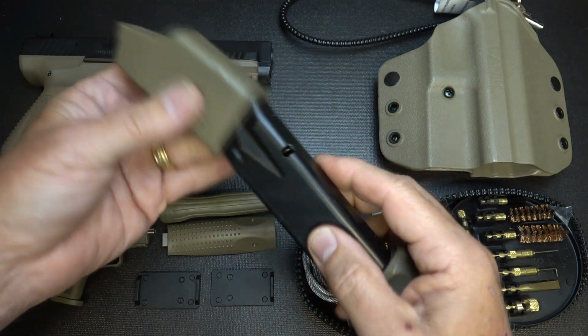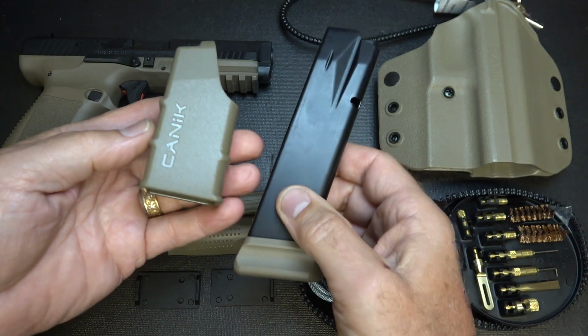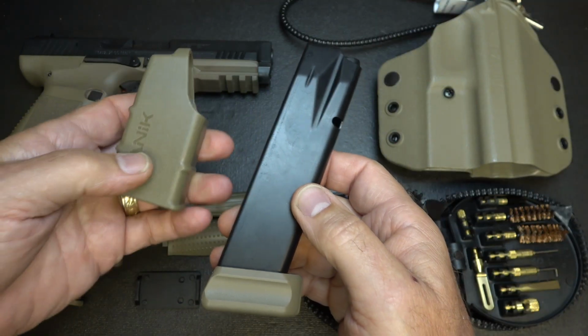And this is a really nice speed loader. So you can take it, put your rounds in. This makes it really easy to load. And when you're getting those 18 to 20 round magazines, having a nice little speed loader like this helps.